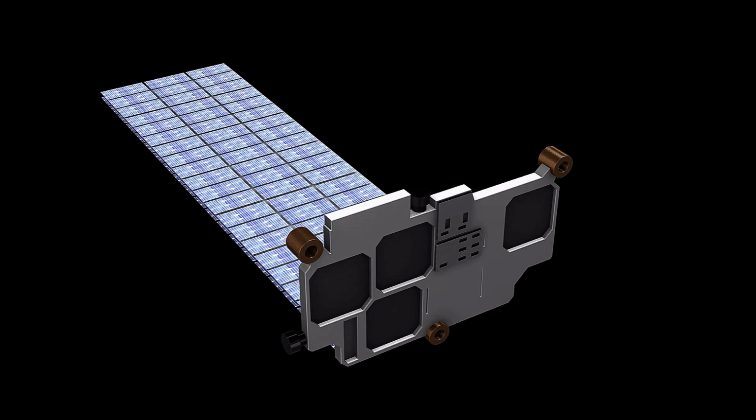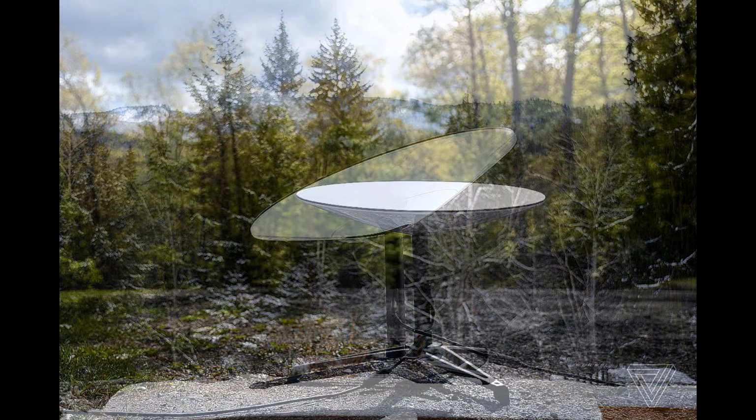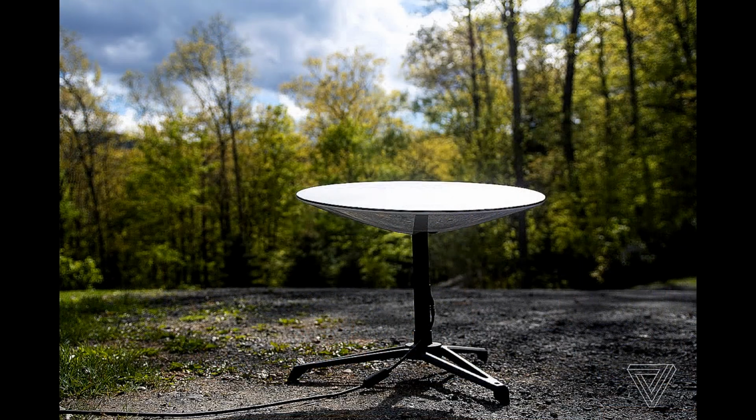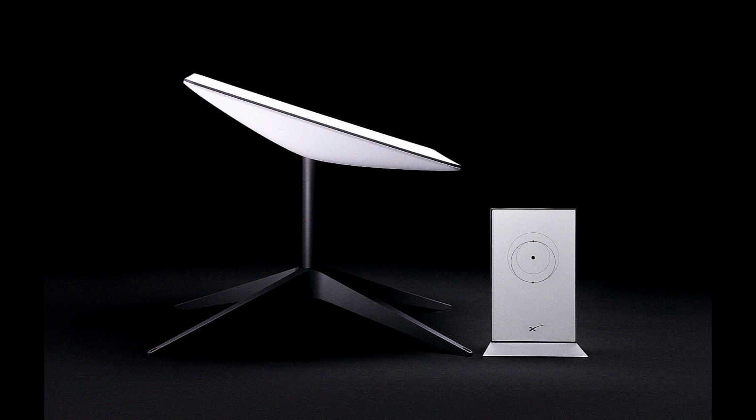Back on Earth, the Starlink dish that will be placed on the residence or business can withstand extreme cold, heat, hail, sleet, heavy rain, gale force winds, and even rocket engines. For example, the Starlink dish is currently being used to get high-quality video of SpaceX rocket landings at sea, providing continuous coverage in the face of engines capable of generating up to 190,000 pounds of force.